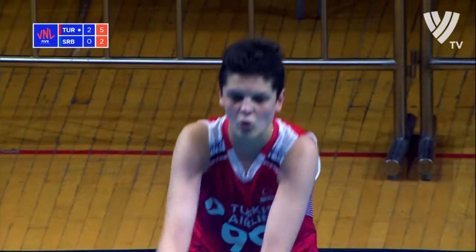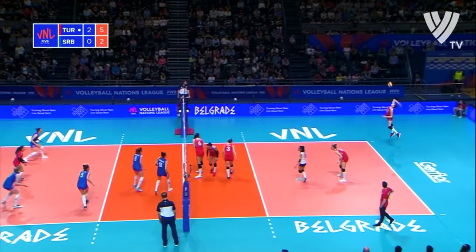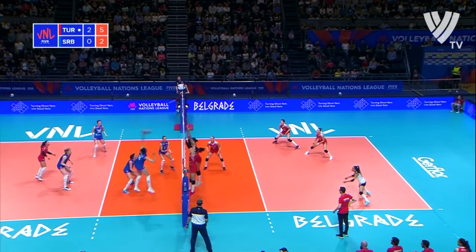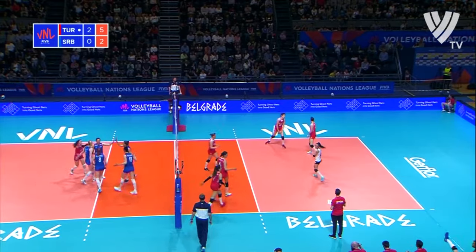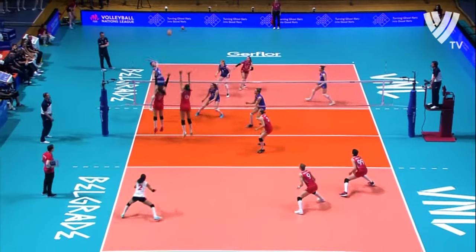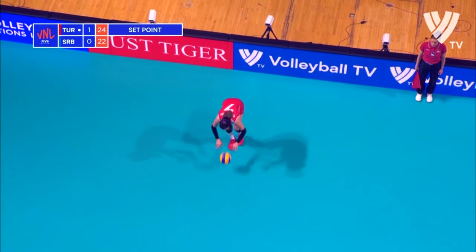Can run forwards, you can drop, turn and run backwards, you can run left, you can run right. And that's why the libero is probably the defensive specialist and the best players that they are. One of the best in the business at this is Bošković. Having to scoot across the net to get into position.